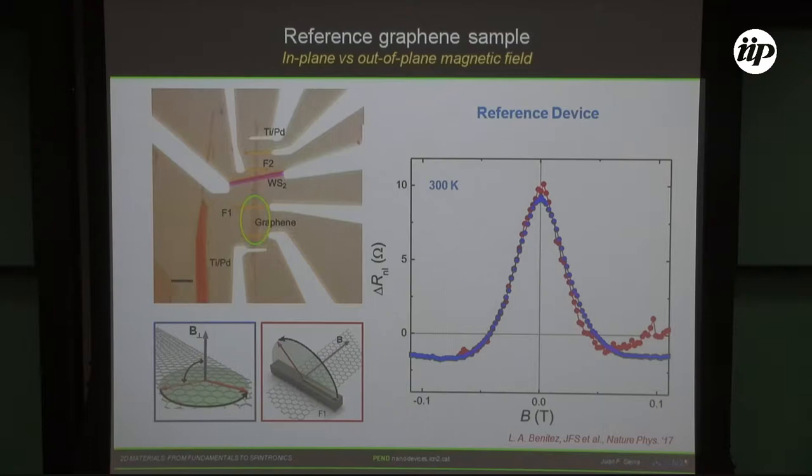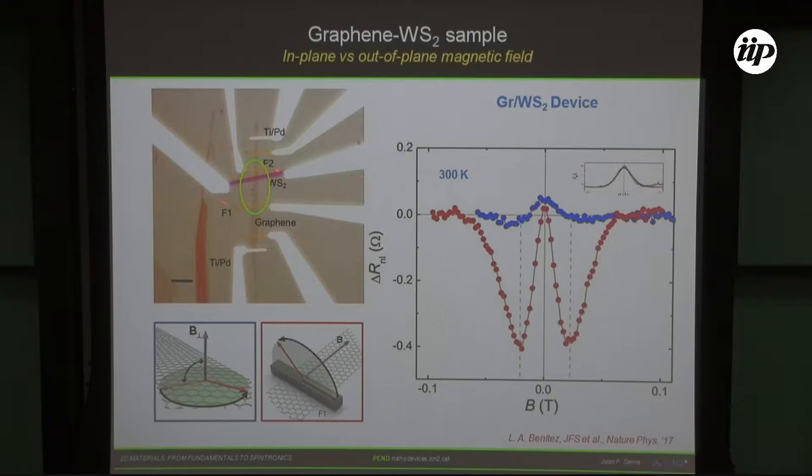In the case of the bilayer structure, what we saw is that when the spins are precessing in plane, you have a much more reduced spin signal. In the case of the in-plane magnetic field, for zero magnetic field you have a very small signal, but as soon as the spins start to precess out of plane, the magnitude reaches a maximum. This maximum corresponds to when the spins are perpendicular at the position of the transition metal dichalcogenide, and they pass through this bilayer structure easily. So this was qualitatively an indication that you have anisotropic spin dynamics.